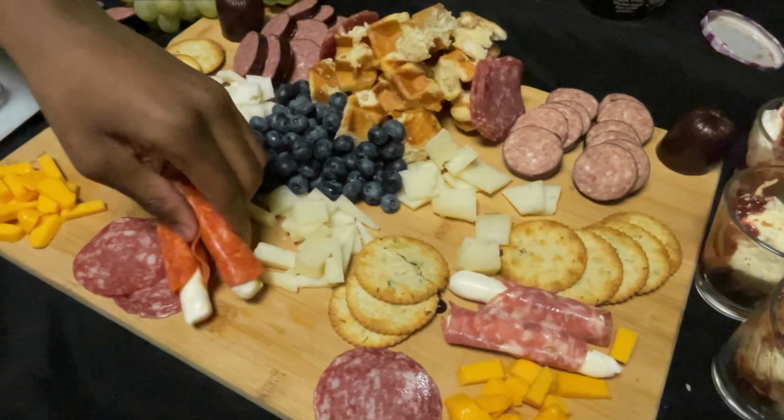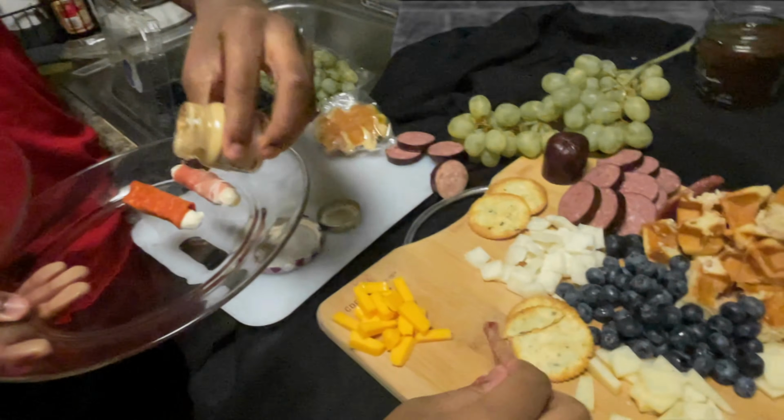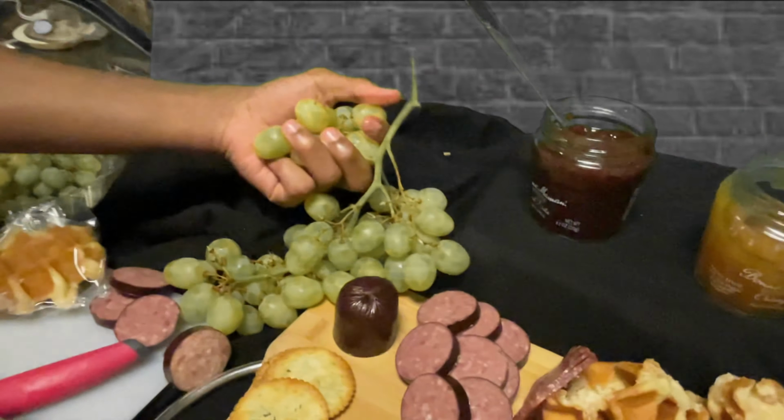Here go the kids fixing their plates. I need... Yeah, I want a pepperoni one. I didn't get one. Get off my cracker.